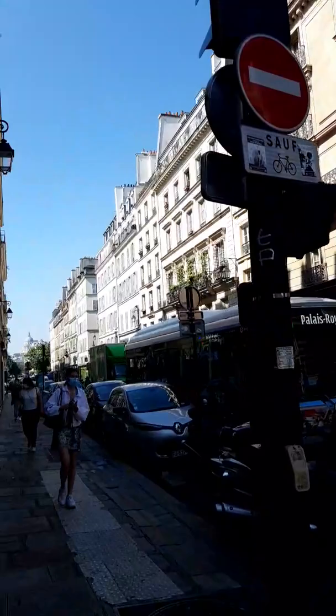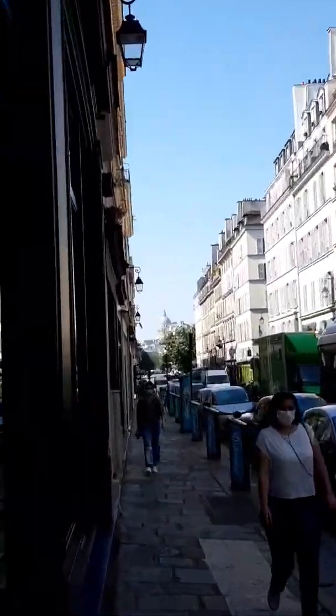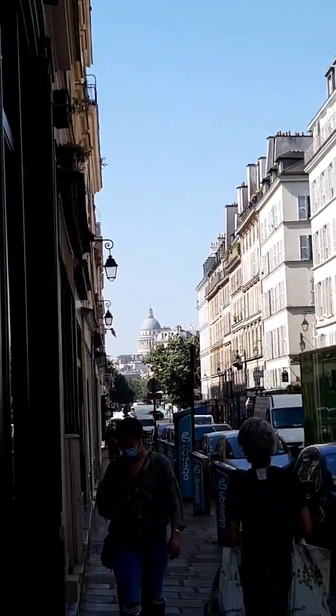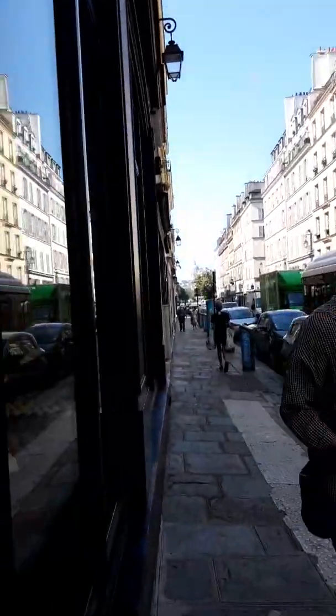Okay, and if we look in the distance here is the Panthéon. So you can see it's up a hill.